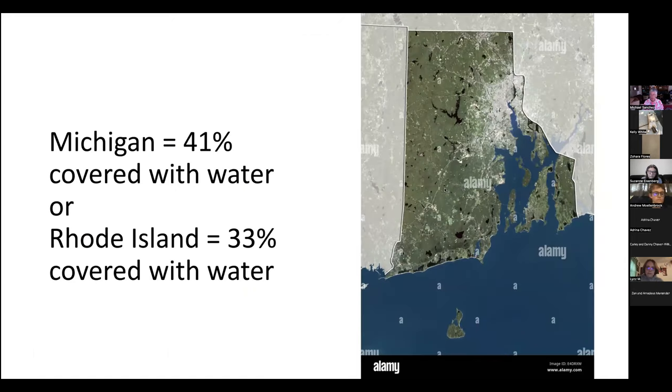Now, I'll give you an idea as to how dry we are, how some other states stack up. Just look at this. The picture on the right here, that is Rhode Island. And 33% of the state of Rhode Island is covered with water. All the little black spots you see in there, all of this is water. So what we would do with that much water, I just love it.